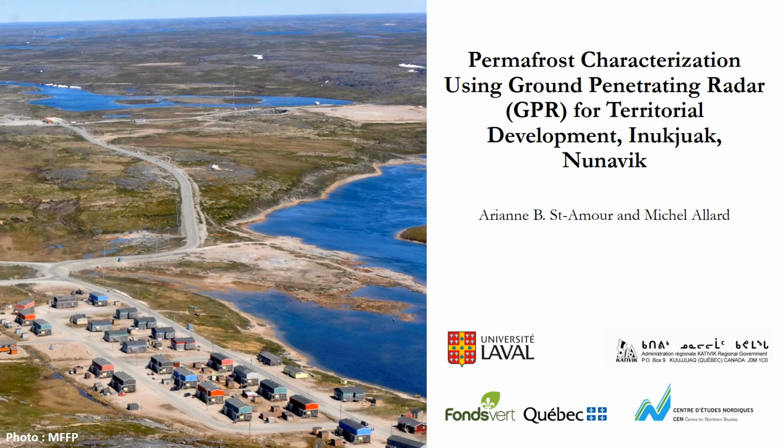Hello, my name is Arianne de St-Amour, and here is Permafrost Characterization using ground-penetrating radar for territorial development in Inukjuak, Nunavik.